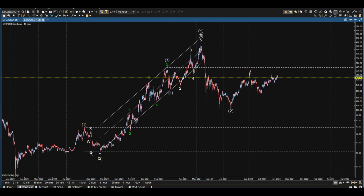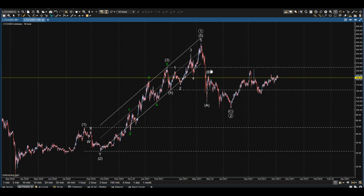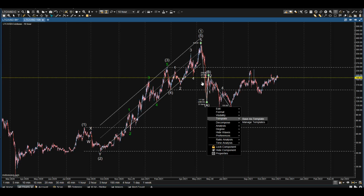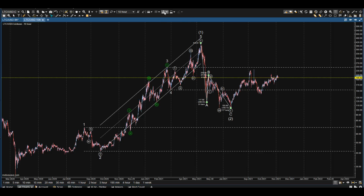Okay, so if this is the 1, this is the 2. Again, just first glance, decompose the correction. How's it look? A, B, well, how can I finish that? Let's decompose the impulse there. 1, 2, 3, 4, 5. Looks like it would be ABC. 1, 2. You're going to have a skinny finish down there. I'm on a 10-hour here. Let's go down a degree. Just force of habit, I do these in yellow to draw my eye to the correction. It's not the cleanest 5 I've ever seen finish. Could probably work a combo here, but again, it doesn't matter.